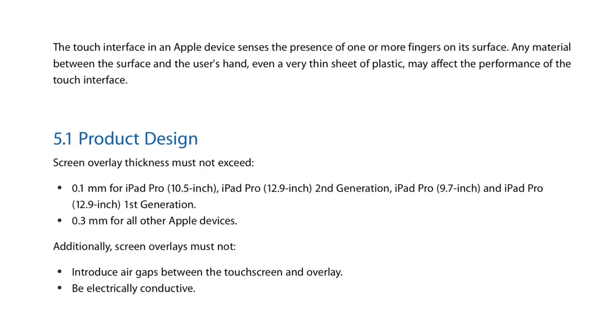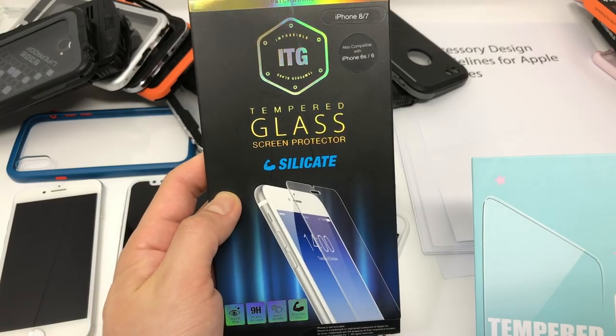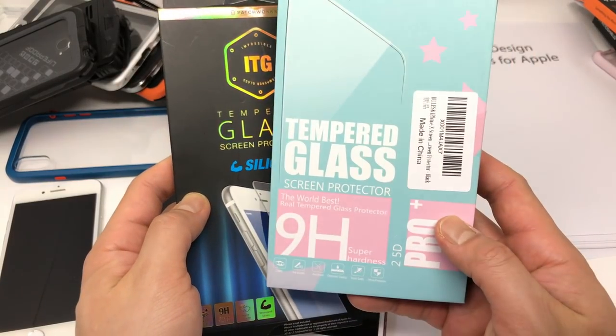Now since we're on the topic of screen protectors, Apple does recommend that the product's thickness be no more than 0.3 millimeters, which means that one of my favorite screen protectors for the 7s and 8s, the Patchworks Silicate ITG glass, would fail this guideline. There's a lot of stuff that fails these guidelines. And again, they're just guidelines, but still, a lot of them fail.